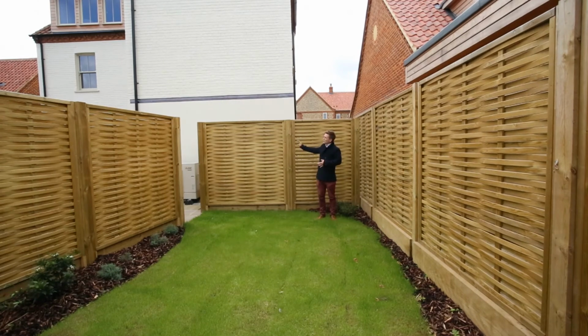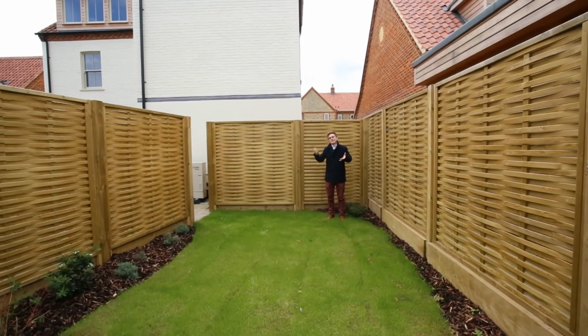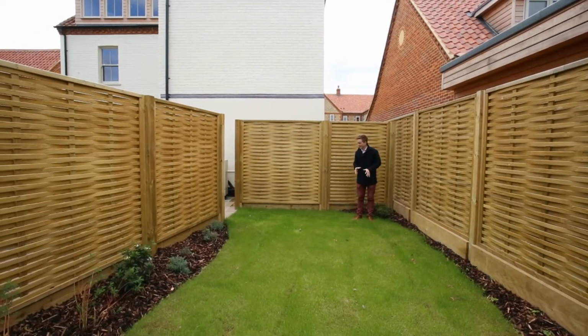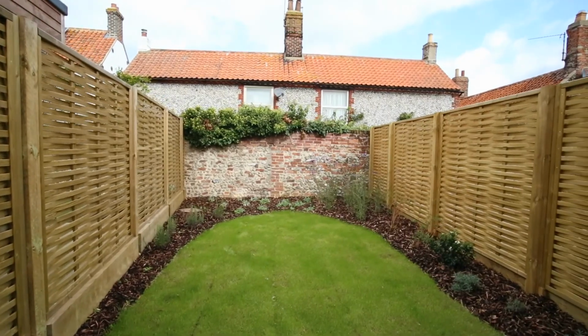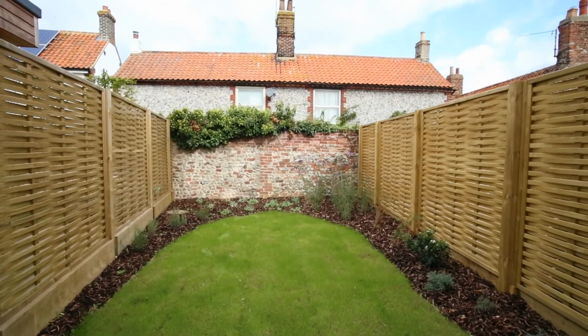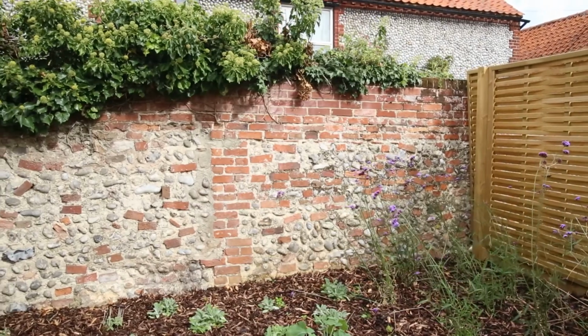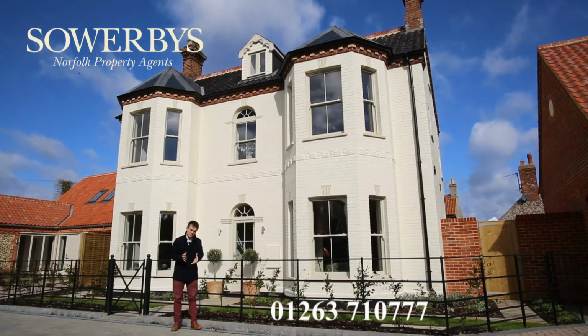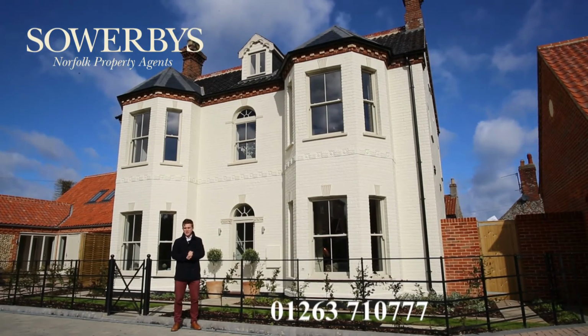Now, as nice as all that internal space is, you need somewhere to sit out and enjoy the Norfolk sky, and that can be achieved right here in your own enclosed garden bordered by this lovely timber fencing and some old historic brick and flint wall there. Very nice. Well, there you are, a property that is genuinely like no other currently on the market here in Blakeney.